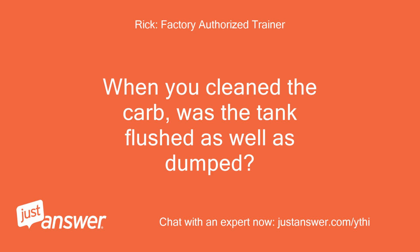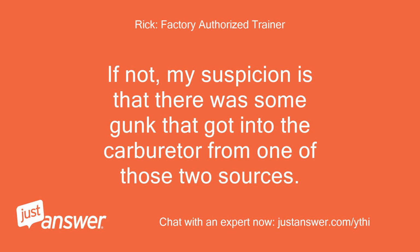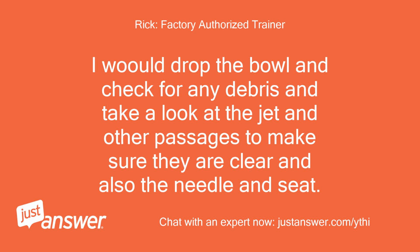When you cleaned the carb, was the tank flushed as well as dumped? Was the old fuel line replaced? If not, my suspicion is that there was some gunk that got into the carburetor from one of those two sources. I would drop the bowl and check for any debris and take a look at the jet and other passages to make sure they are clear, and also the needle and seat.